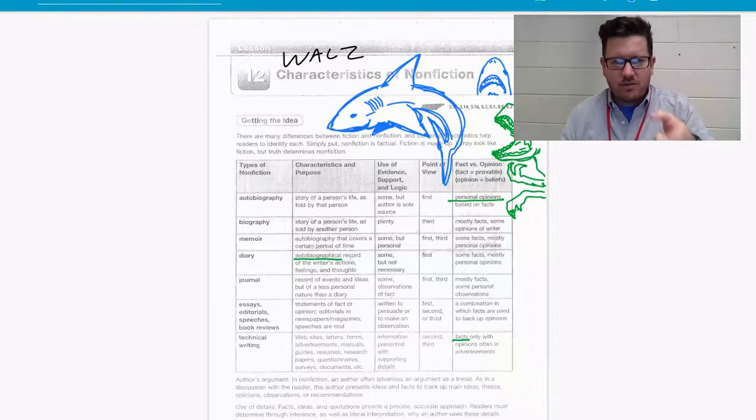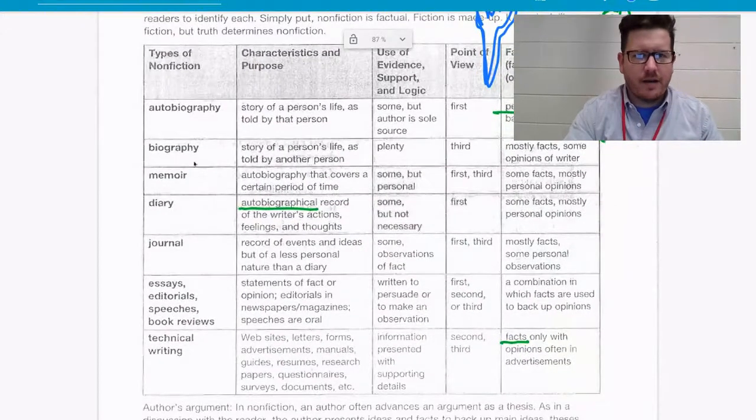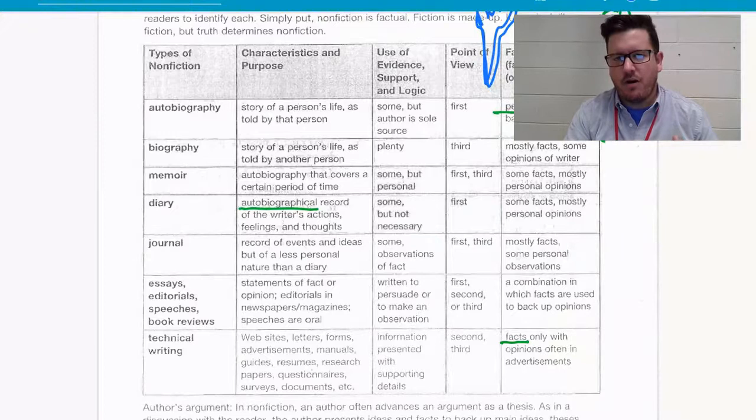So the way to read this chart is, think about, you've got your types there on the left: autobiography, biography, memoir. Let's zoom in on this a little bit. Diary, journal, essays, and technical writing. And the farther down you go, the more reliant each is on facts. So down at technical writing, it says facts only with opinions, often in advertisements. But at autobiography at the top, all the way over here, it says personal opinions based on facts.